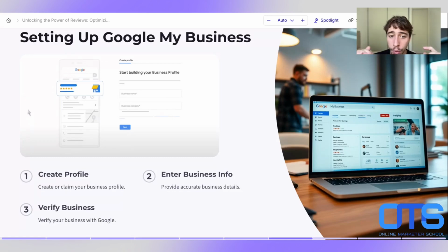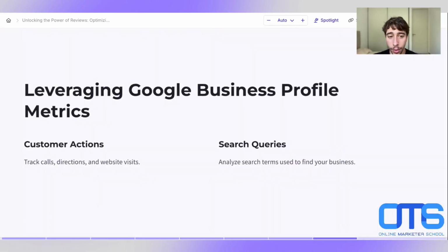Here's a pro tip. Google rewards businesses that constantly update their profiles, so regularly add new posts, promotions, and events. This keeps your business active and improves visibility. Google My Business gives you valuable insights. Here's how to use them. Customer actions: track calls, website clicks, and direct requests to see what's working. Search queries: find out what keywords people are using to find you and optimize your listing accordingly.